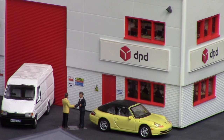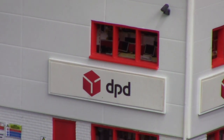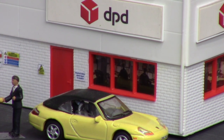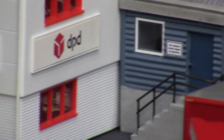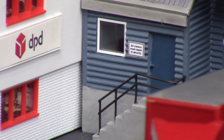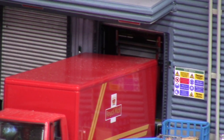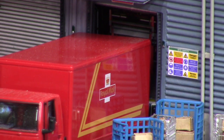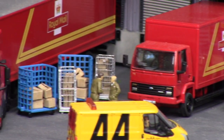And hopefully now you can see the fact that in the windows there is the office computers and things like that. See the windows cleverly done. More signage on the post office building. All the rules and regulations, those panels. Carefully stacked packages.